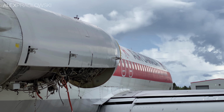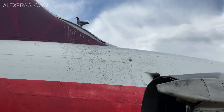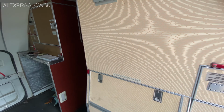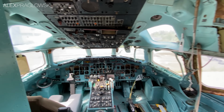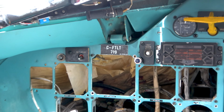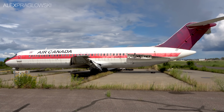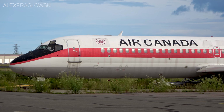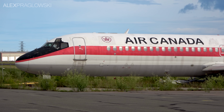Unfortunately though, as is usually the case with such donations, technology moves on, and the plane is now more of a home for birds. In late July, Tango Lima Tango was in the process of having bits and pieces removed, but for the most part, it was basically frozen in time. Sadly though, that time is borrowed, and the plane is ultimately destined to be scrapped in the coming weeks and months. There will come a point in the near future when I'll need to change the tense in the title of this video, but until then, this Air Canada DC-9 in Thunder Bay is a poignant reminder of an important era in Canadian aviation history.